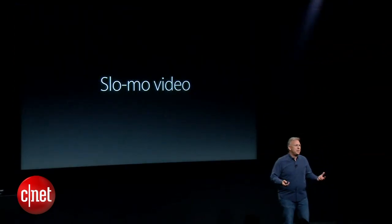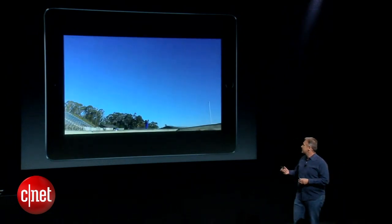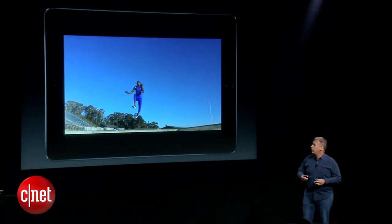Also, for the first time on iPad, you can do slow-mo videos. Yeah, customers are going to love taking these. This is 120 frames per second at 720p.